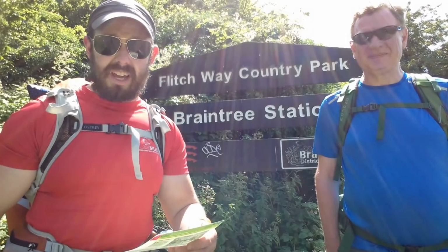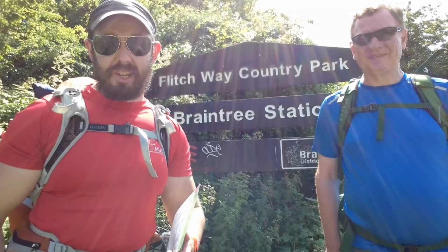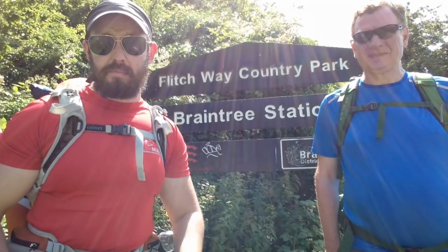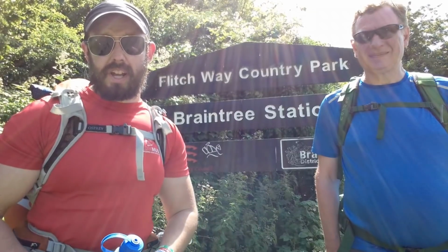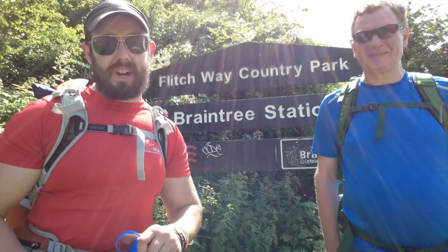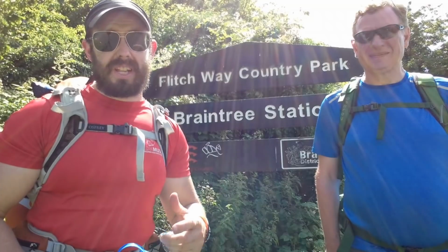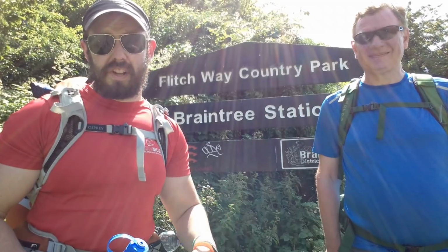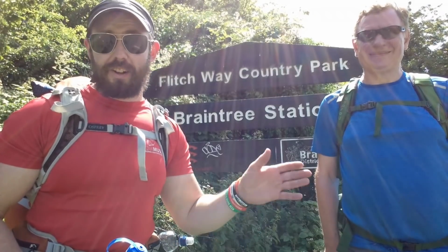We're going to be walking from here to Takeley Station, the old station house there, and probably wild camping halfway along somewhere. We're going to use this route as practice for the Peddars Way, which we're going to be starting next week. That's a 45 mile long distance route across Norfolk from south to north, and it's pretty much straight and flat, kind of like this, so that's the plan.